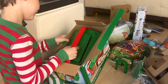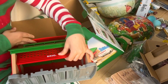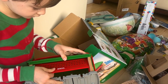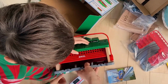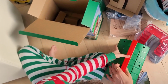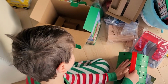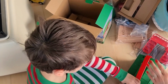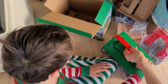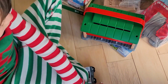It has a handle. And look at the back. Ooh, that's so cool. It's like a garage? Yeah. It's like a garage for the engine. How do you close this thing? Hold on, let's see. Let's not push this too far. Oh. Oh, handle does it. Well, it doesn't close all the way. Oh, I don't know. Let's try it later. Yeah, I'm not sure. Okay.